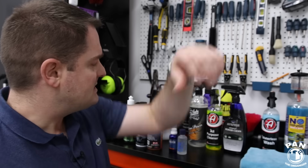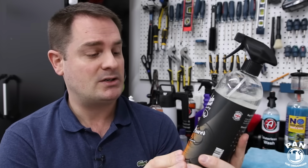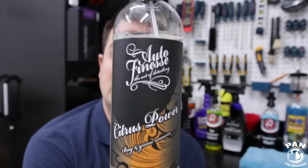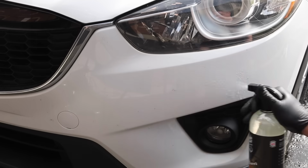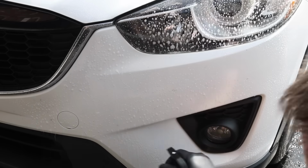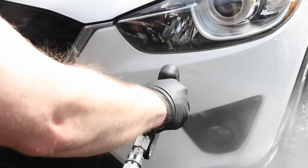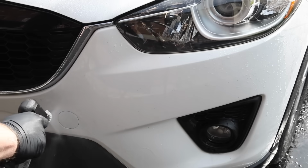And the second step is to use some sort of a pre-treatment, something like a citrus degreaser. So Citrus Power from Auto Finesse is one of the ones that I like. You essentially spray this onto the panels and you let the product dwell for a couple of minutes before rinsing all over again. You can use an APC, so an all-purpose cleaner, whichever one you guys prefer.